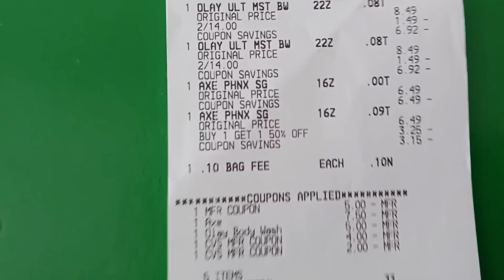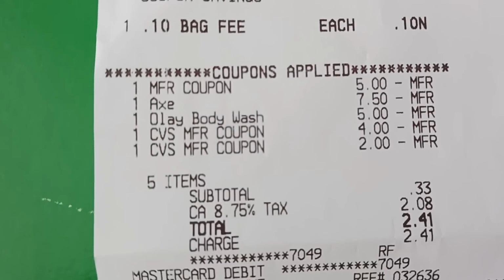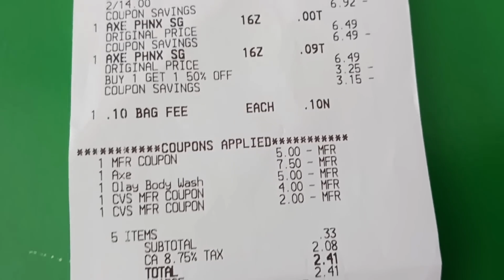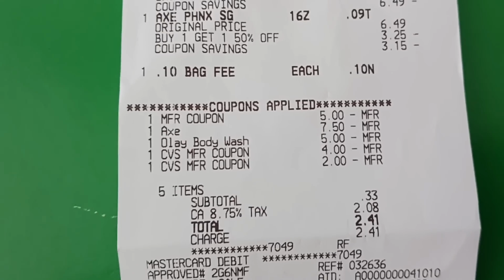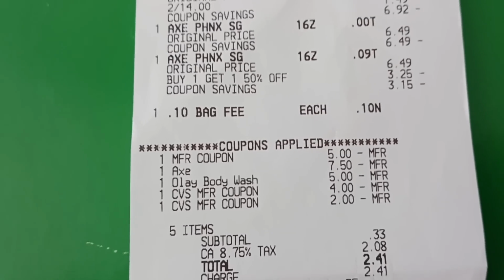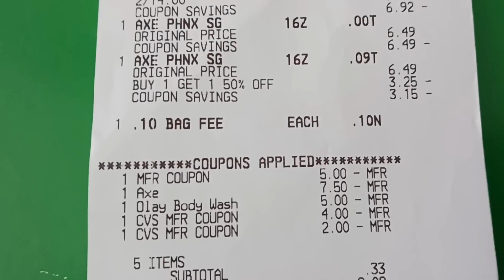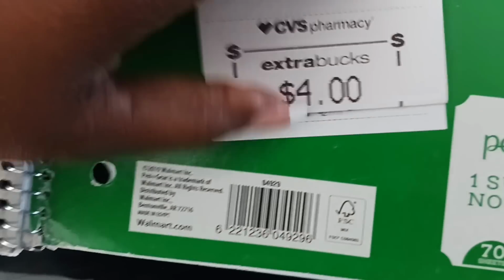And then this one right here, I just went ahead and did the Olay and the Axe body wash again. And this one worked out perfect. Olay, at first, I didn't think that it was going to come off, and then once she totaled it out, it came off. So I just want to mention that just in case you don't think it's working or it's coming off, just wait till they hit total first. So that worked out perfect. And then I paid $6.33 out of pocket and I got back $7. So this was a 67-cent moneymaker for this deal.